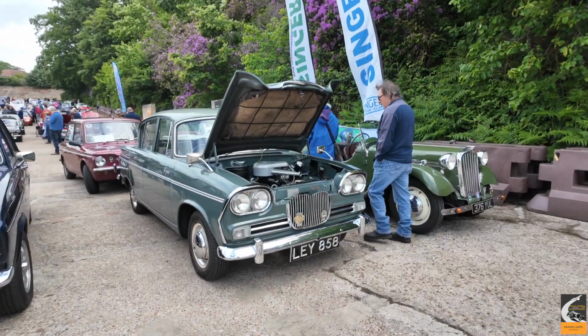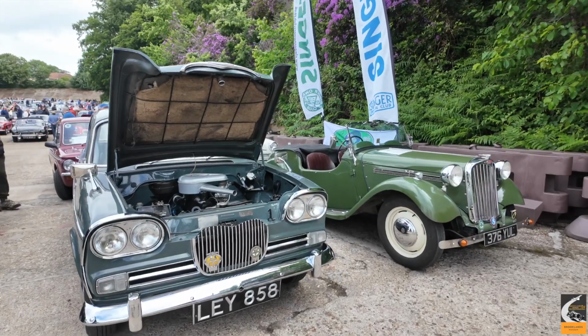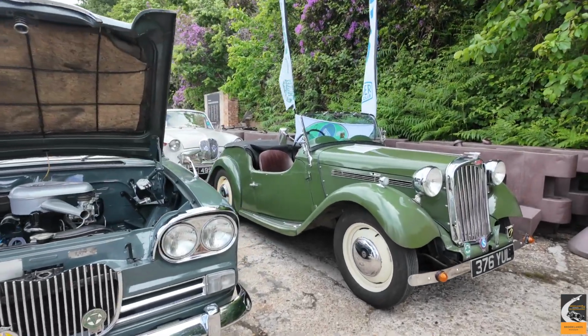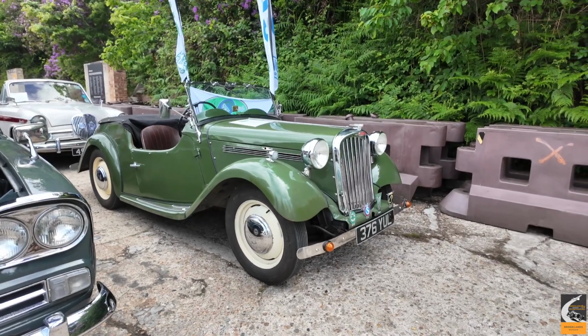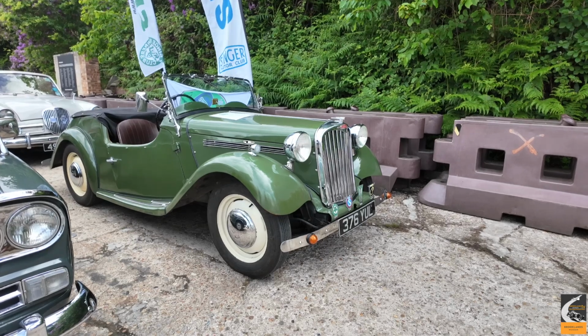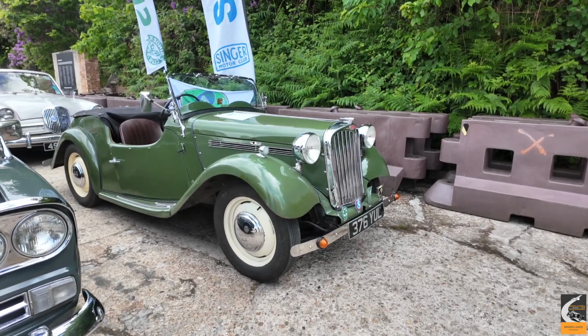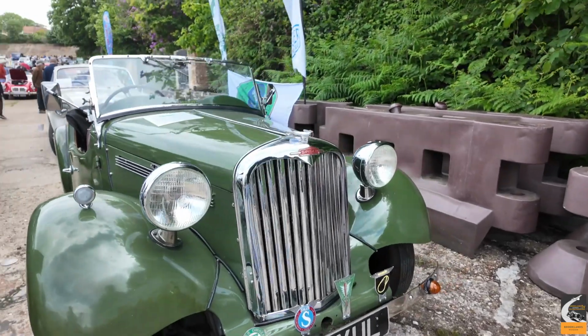This one's mine. It's a 1951 Singer Roadster. The engine in it is 1100 cc. It's a Singer 9 Roadster, that's 9 taxation horsepower. It develops probably about 38 brake horsepower. It buzzes along the road nicely at about 50 miles an hour.